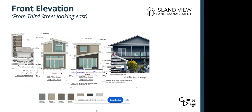As well, as I mentioned before, you can see that we're picking up on typical roof lines that you see in the neighborhood and creating a playful design that's, again, different enough that it won't feel like one large house with a skinny setback in between, and using some interesting play with roof lines and finishings there.